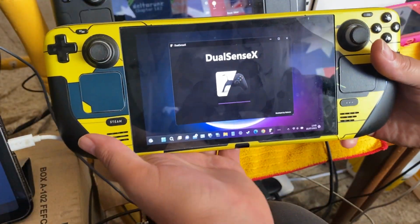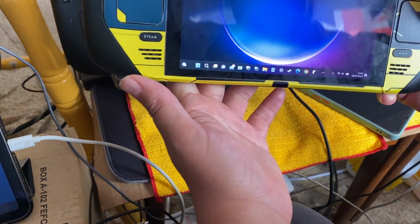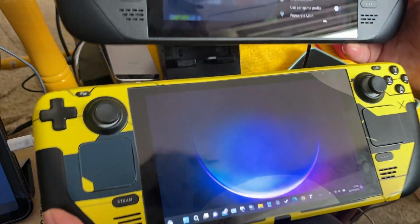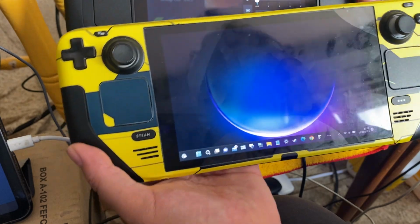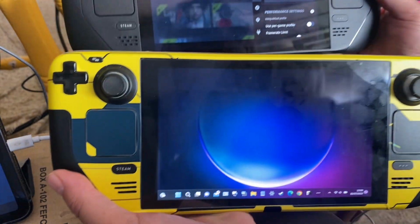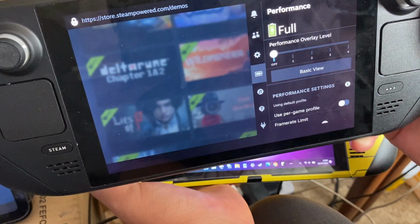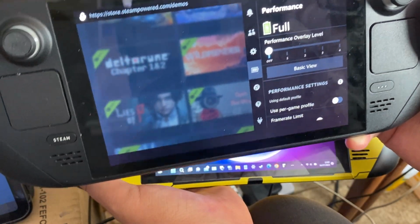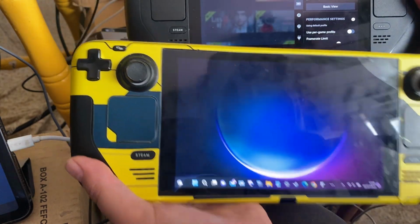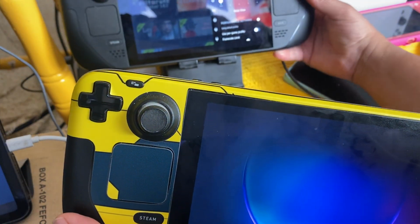So there you go. As you can tell clearly, this is Windows, and this is Steam. They are not the same. You see what I mean? Look at this. I don't know if you guys can see that clearly. That's Windows, and that is Steam with a performance overlay and all of that stuff. And these are two different Steam Decks. I'm just gonna put this one in the background, guys.